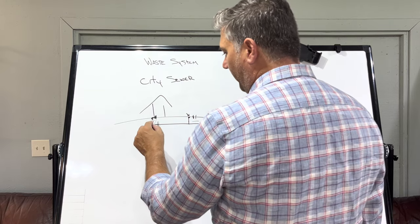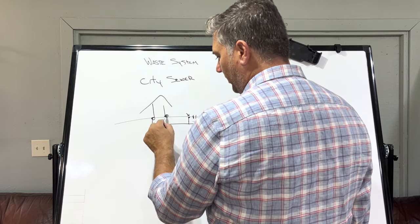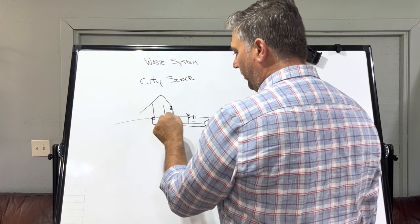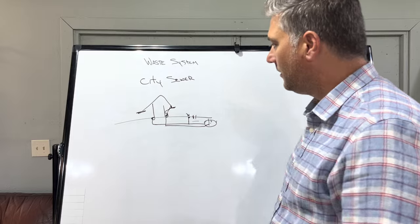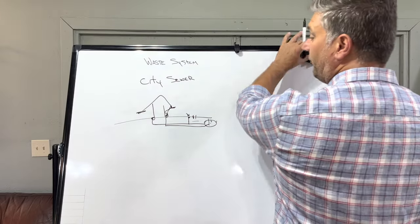Now, the other thing that you have on this house could be, not all the times, is a storm lateral. Now, that storm lateral takes water from your gutters, goes straight into that, and then it pushes it out. That's city sewer. Straightforward, isn't it?